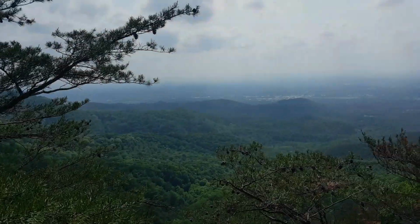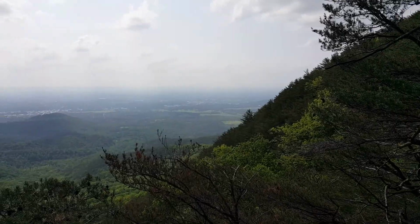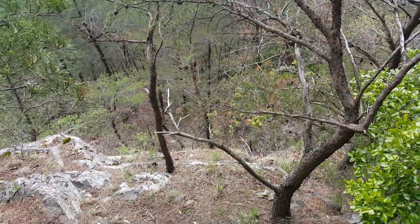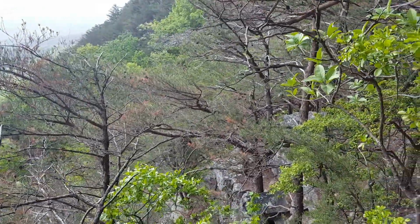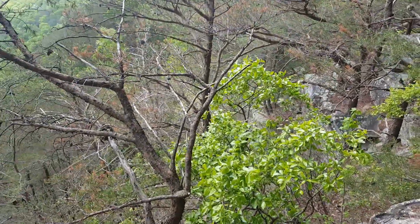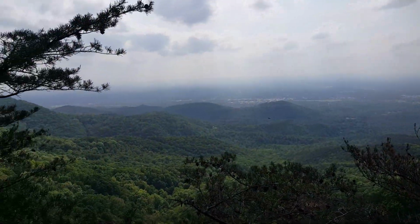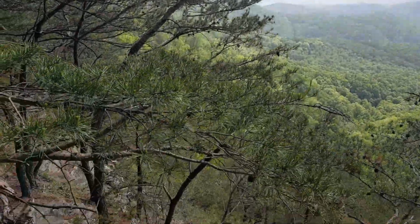Wow, look at that. The camera does not do that view justice. You see right here on the edge. I don't know if you can hear it or not, but that waterfall, that creek going by the camp there, comes out down here and is falling, I'd say 70 or 80 feet, somewhere right over there. But look at that. That is beautiful. This is really high up.